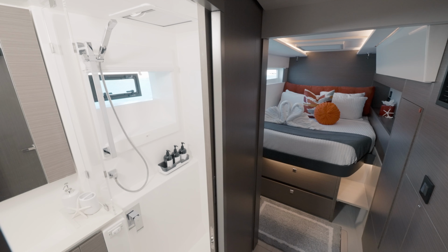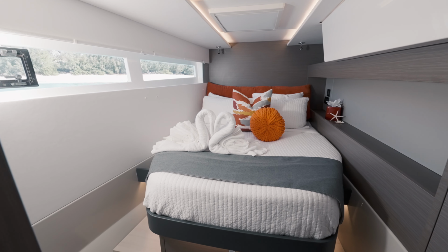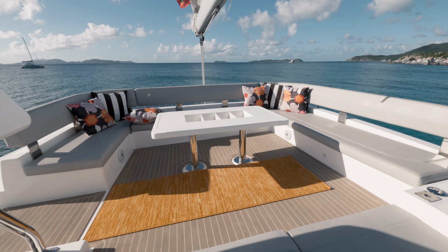My name is David and I'm the captain on board Reach. Reach is a Leopard 50 built in Woodstock, South Africa. She's an owner's edition, which means she's got three cabins and sleeps six. One large master cabin on the starboard side and then two smaller cabins on the port side.